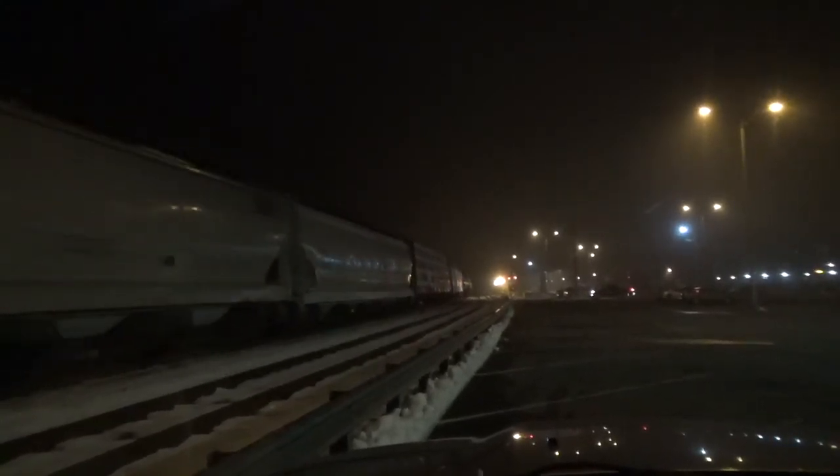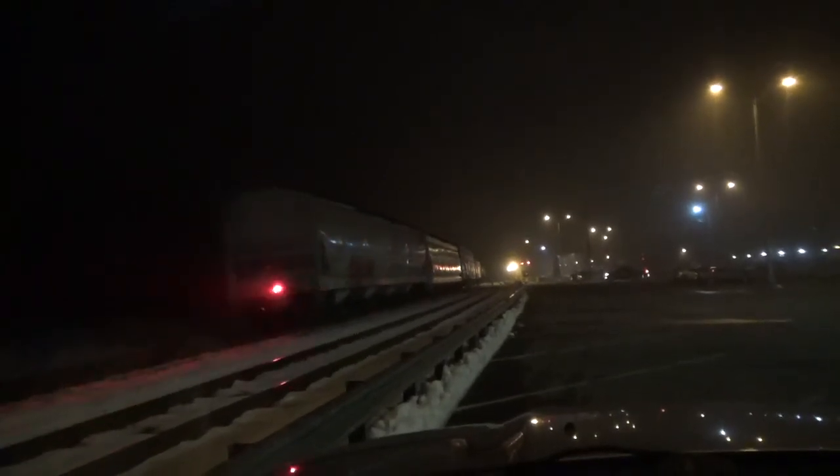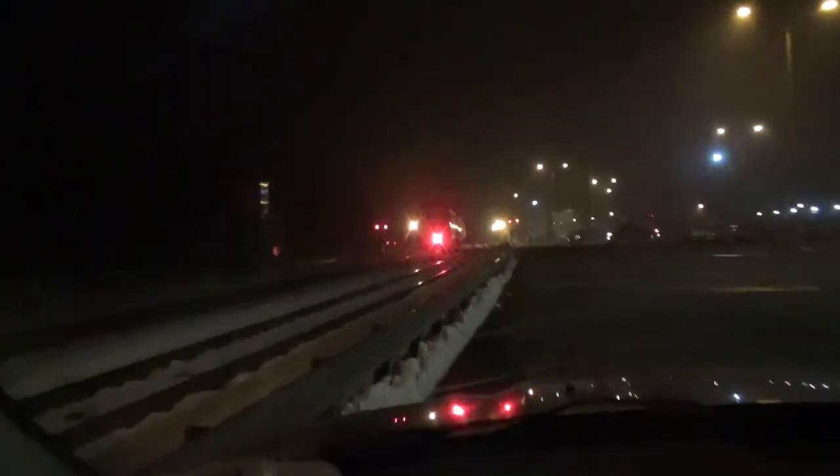So right now there's a mobile refinery unloading its cargo. Usually it might be referring to locomotives. I don't know. Might be referring to the pumpkins, maybe. I don't know.